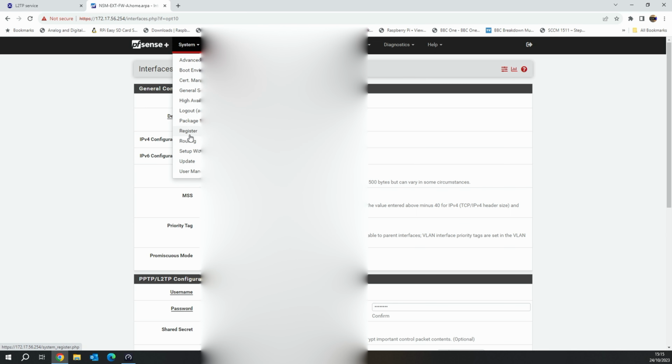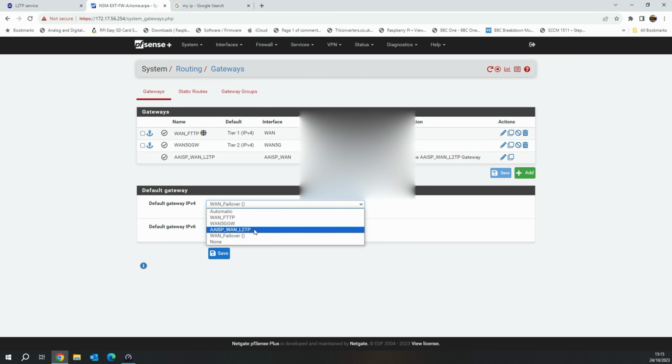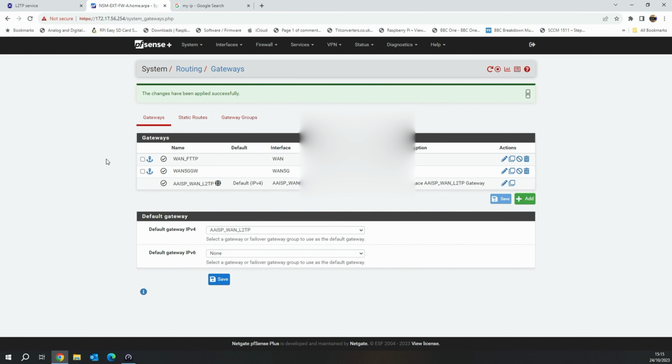You can see as well, if I go on to routing, it appears there as a gateway, and you can even use that as your main default gateway. I'll set it to the Andrews and Arnolds one for my default IPv4 gateway, and we'll apply that. We'll see what sort of performance we're getting through it.